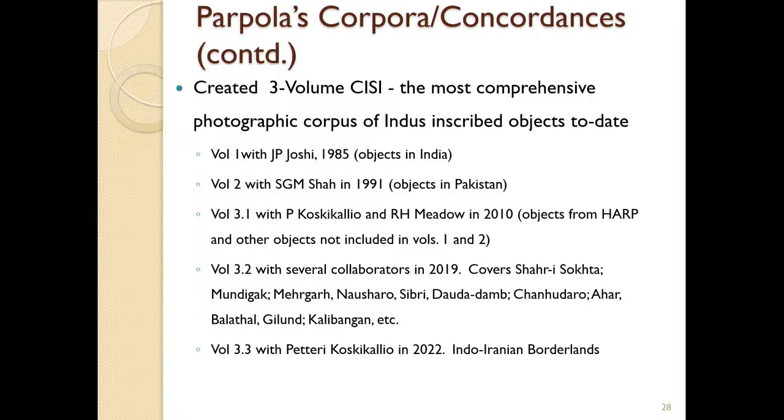Indus scripts and inscriptions. The first one was from India, the second one from Pakistan, the third one mostly from the HARP project, which was conducted in the late 90s. HARP is the Harappa Archaeological Research Project. And the fourth and fifth are from nearby archaeological sites such as Shahr-i Sokhta in eastern Iran, Mehrgarh, Nausharo, and so forth. And now there is a latest volume on the Indo-Iranian borderlands.